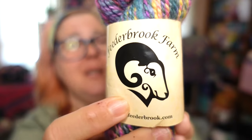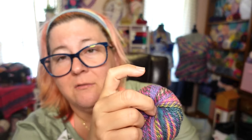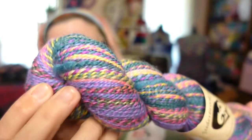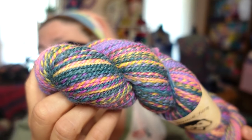So, Feederbrook Farms. Feederbrookfarms.com. This is 270 yards, or 260 yards. It is a DK weight. It is 100% blue-faced Leicester, which is a type of sheep wool. The color is Matrix. Hand-dyed, made in the United States, because she's in Maryland, I believe. And printed on recycled paper. Hand wash only.